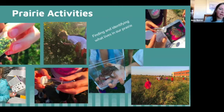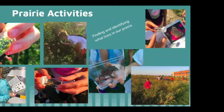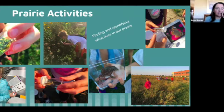I found out my FOSS ones are a little foggy, like the plastic. Yeah, they are. They're old, so we bought some new ones. Field guides are a quick, easy buy, or you can borrow them from the library. I can send you a list of the picture books that we've used to help tie the kids in. But really, it's just getting out there and making observations.